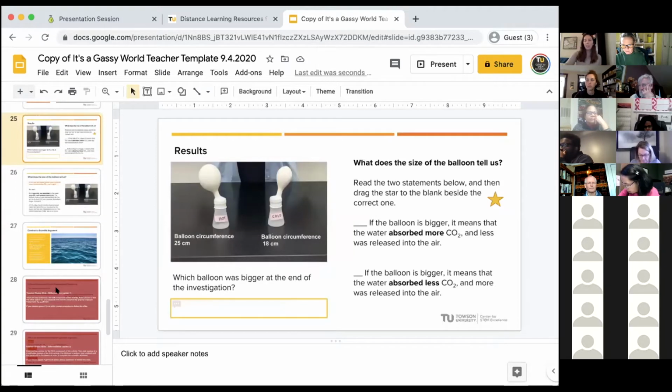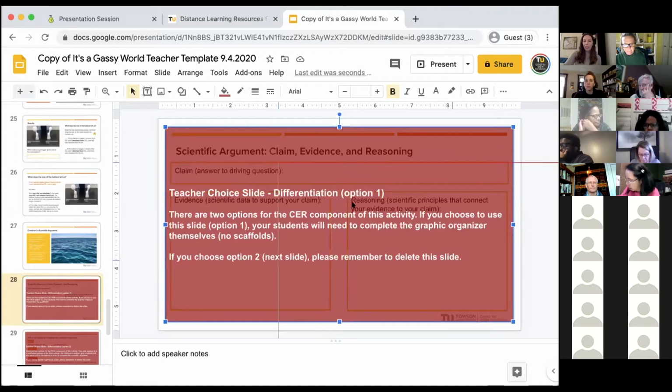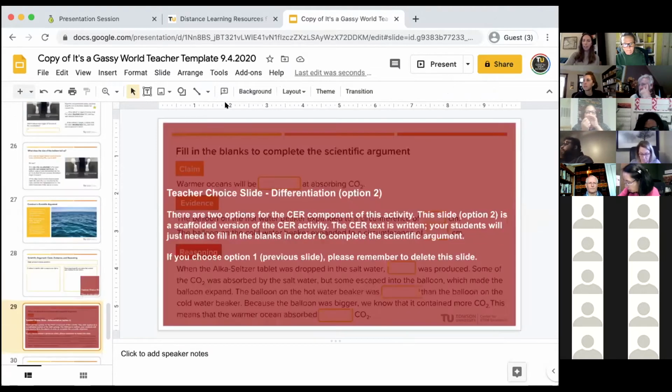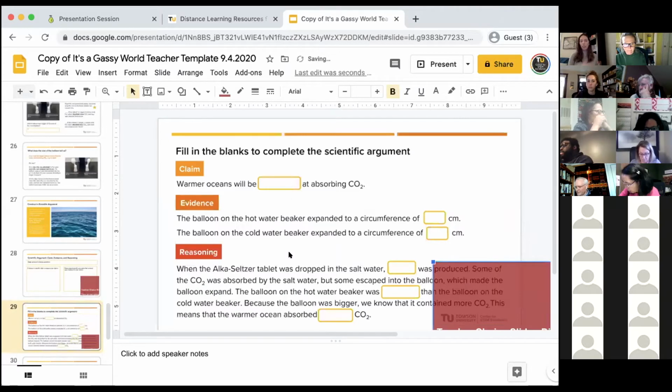At the end of this lesson, we have some slides with these big red boxes on them. These are teacher choice slides where there are options for differentiation. So if you just click on that box and slide it out of the way, you'll see that this is a scientific argument slide. And in this version, students have to write in their own claim, evidence, and reasoning. In the second option, if you slide the box out of the way, the claim, evidence, and reasoning argument is already written there. Students just have to fill in the blanks with keywords. You can choose which option you think is better for your students.